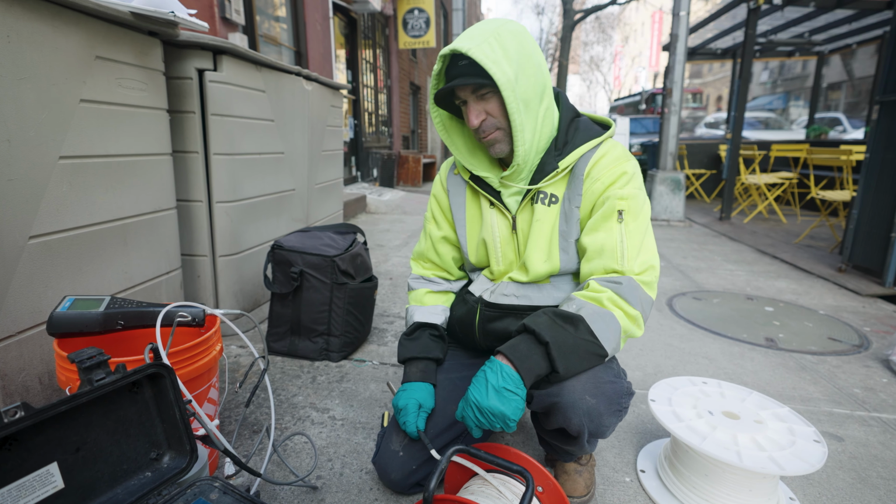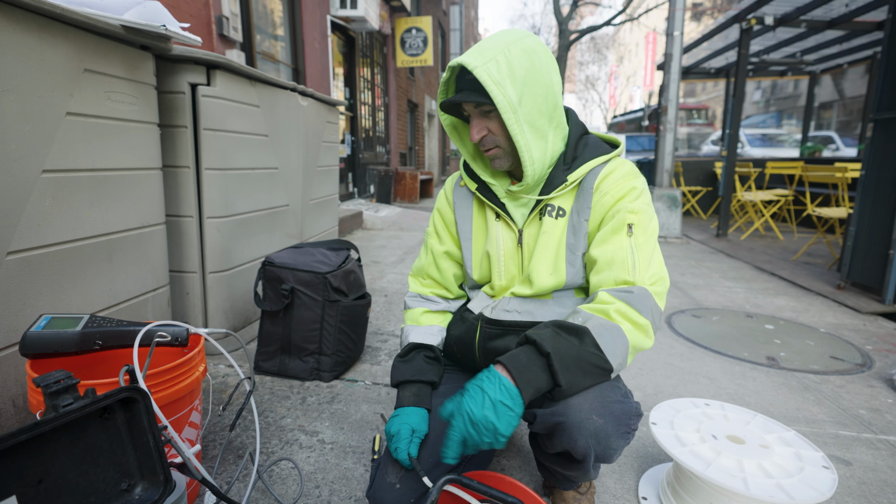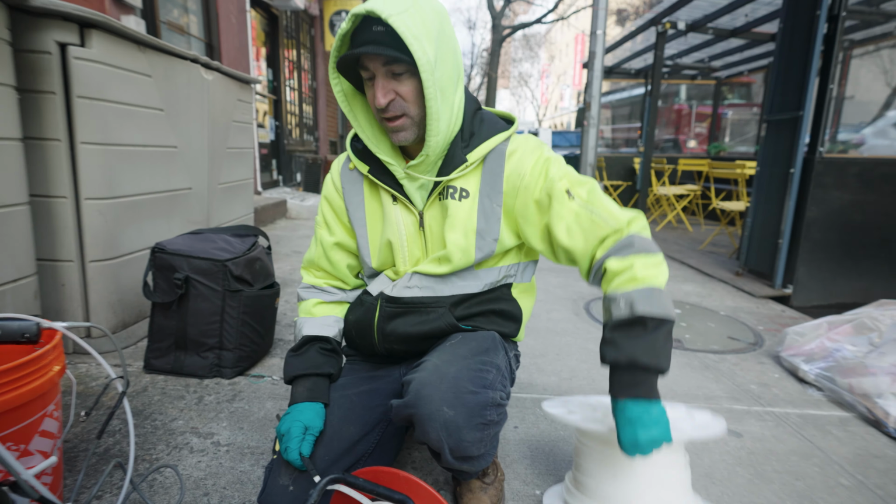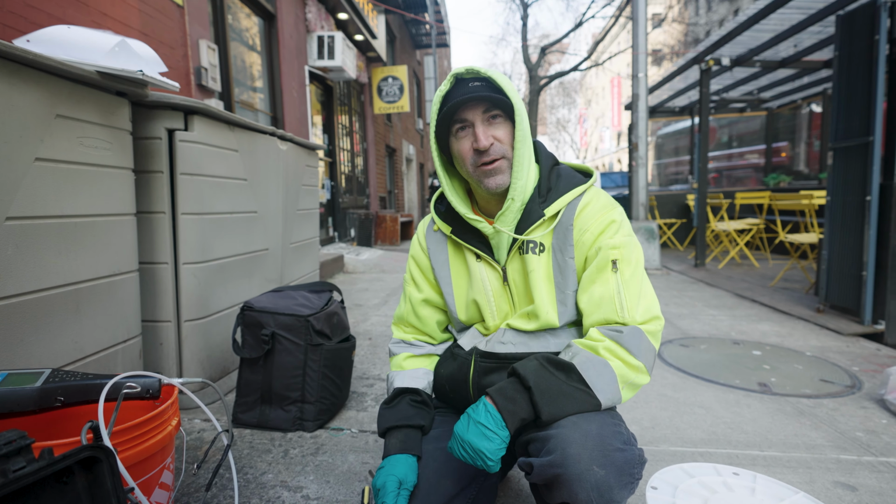We're doing some low flow sampling. Right now I'm just setting up my equipment, getting the depth of water, and figuring out my set depth of our tubing. And that's pretty much it. Fun in the city.